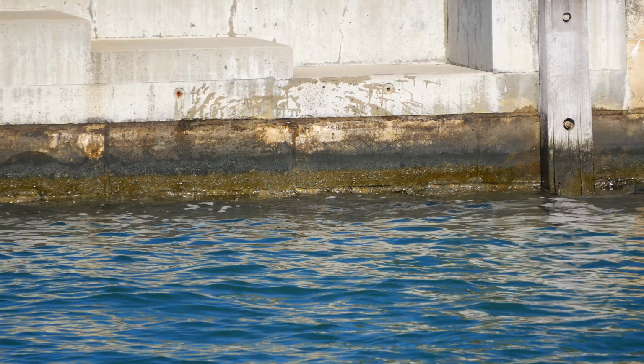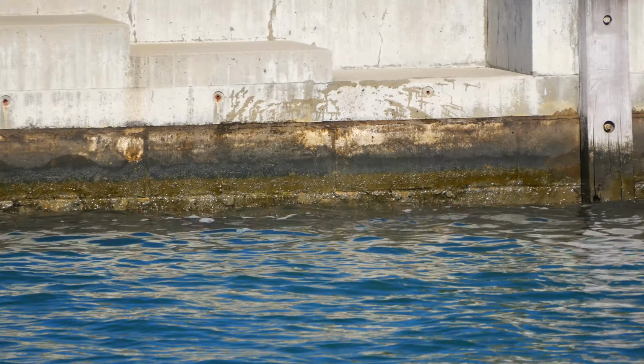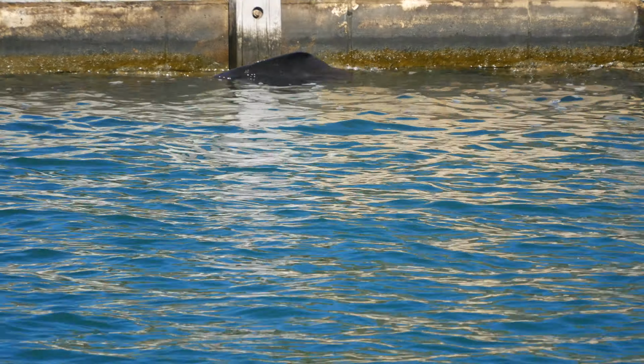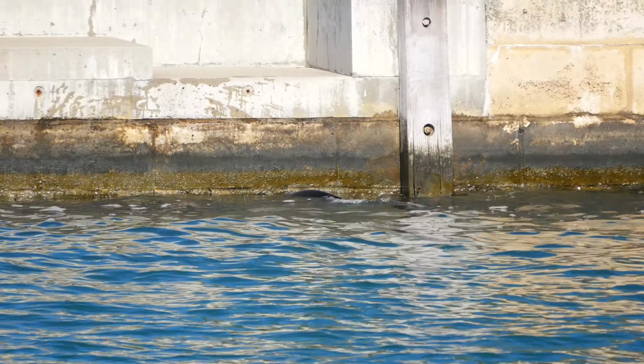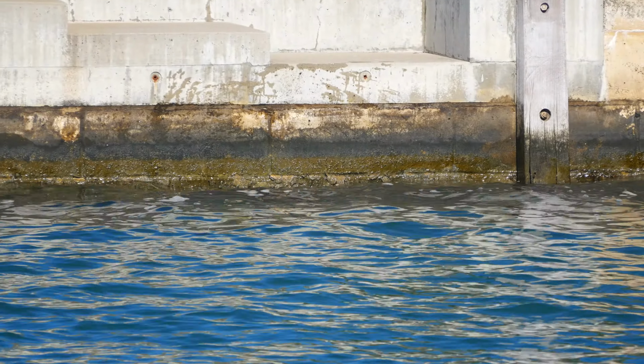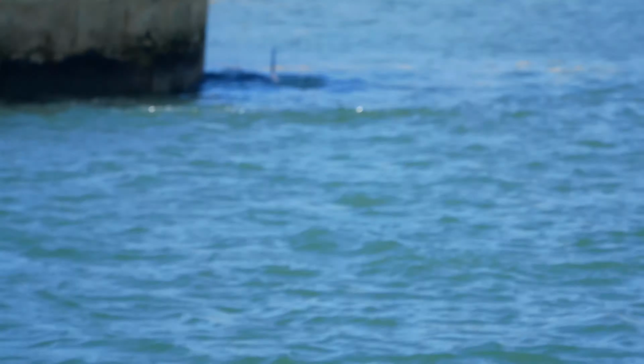It's all happening. A lot of action in this area. Yeah, look at that stingray sticking up. Must be eating something.